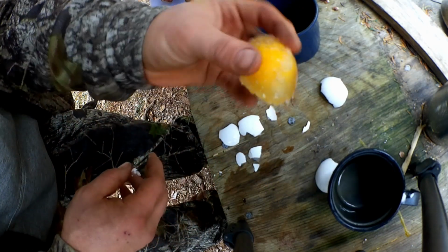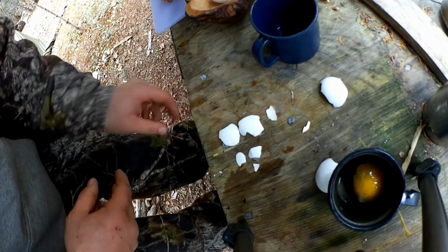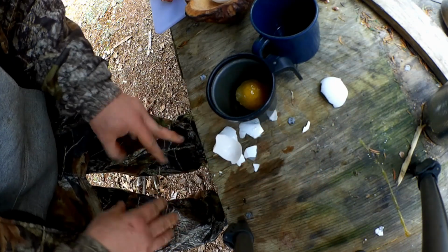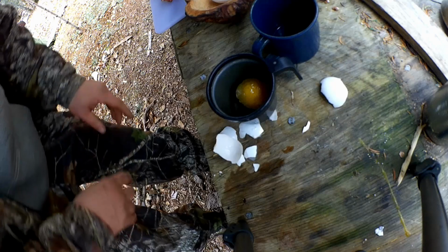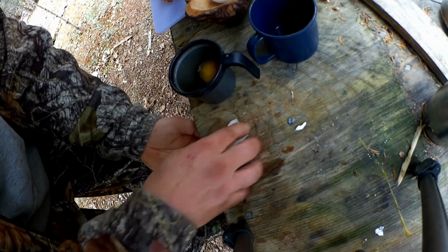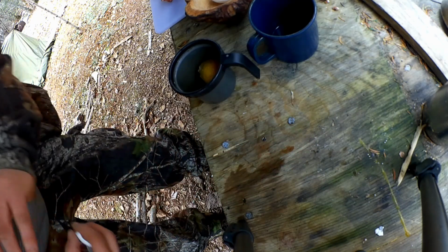There's an egg. Pretty neat, eh? Anyways, I'm going to continue on. I got to cut up some beaver for breakfast and get the beaver stew started for tonight, because if the winds and rain pick up, I may have to clean up and cook inside my tent.